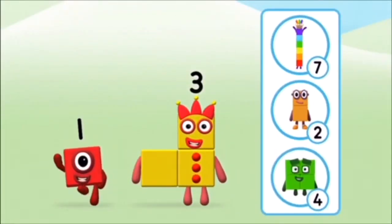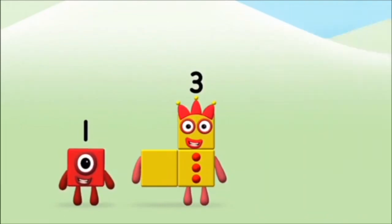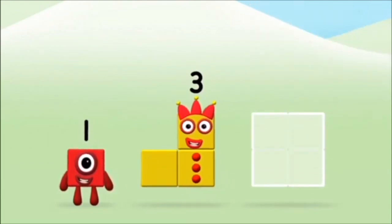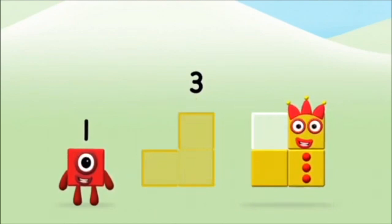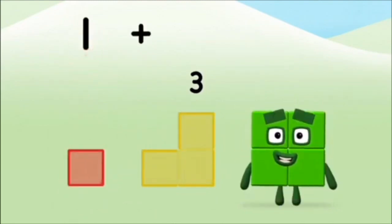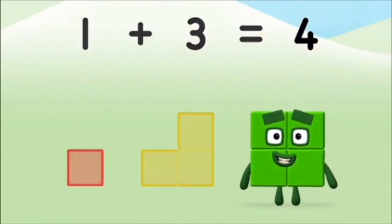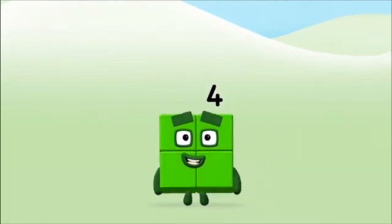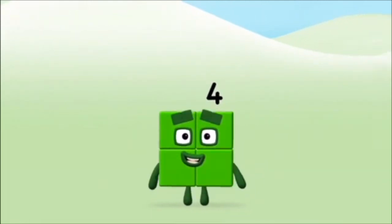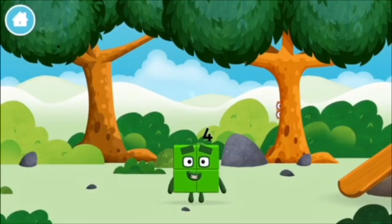Do you know which number block you'll make when you add these two number blocks together? Correct! You chose the right answer! Add the number blocks together! Three. One. One plus three equals four. Super! You made number block four! You made a new number block.